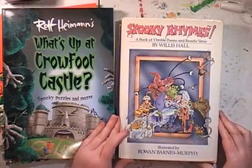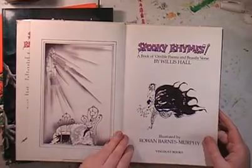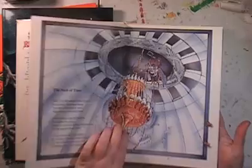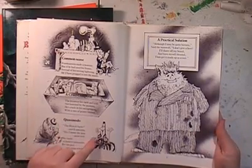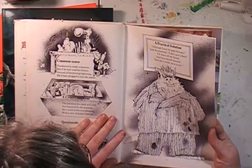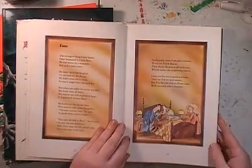Spooky Rhymes, a book of horrible poems and beastly verses. So I thought this would be awesome. And I loved some of the graphics in here. These are just beautiful. Like, these are just awesome. So I thought again I will photocopy some of these. And even some of the verses would be really cool to put into. Common sense. Frankenstein made a monster, but if he had used his brains instead of harnessing lightning, he'd have plugged into the mains. So I thought some of those typed out would be fun in my Halloween journal.